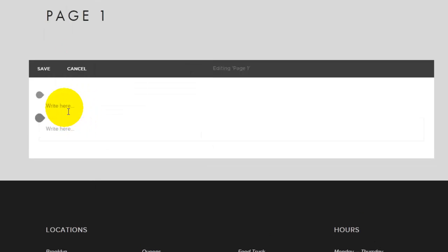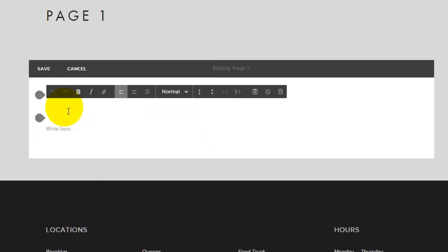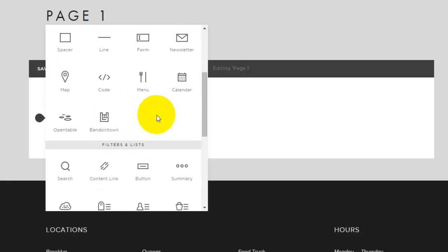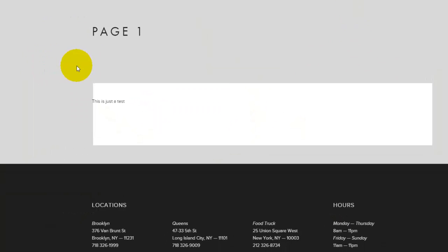So you can add text, and once you add text, you can just start typing, right? And you can go on and on and on and start layering your content in there to build your own page. So if you want to build something from scratch, this is definitely an option. And when you're done, click Save.